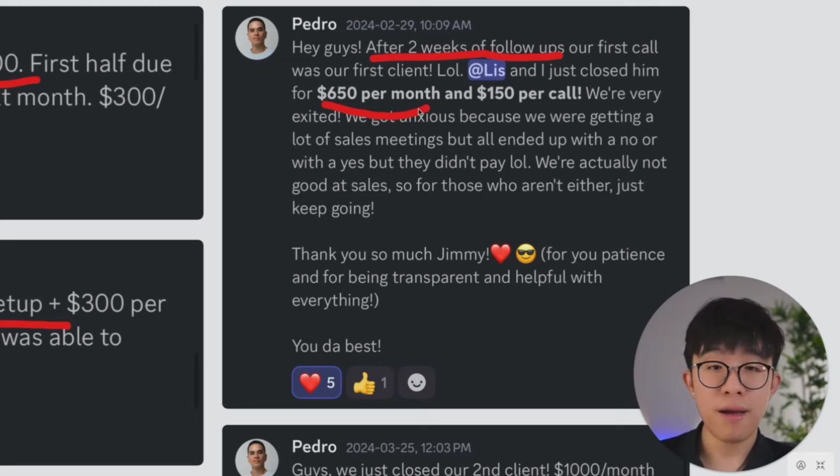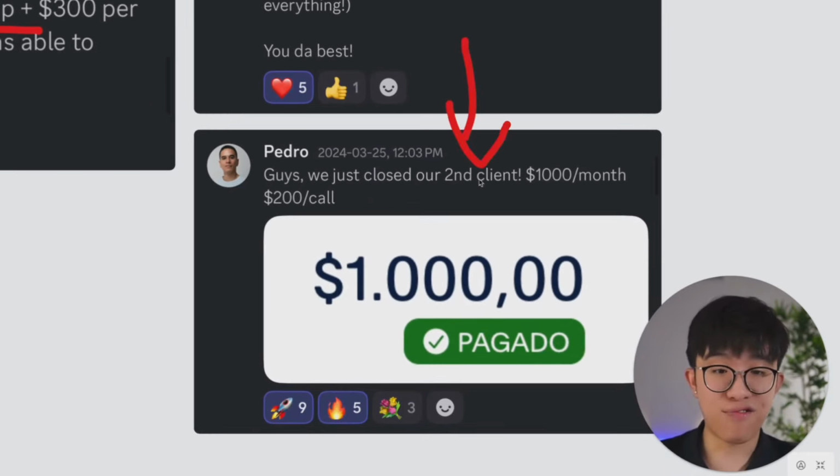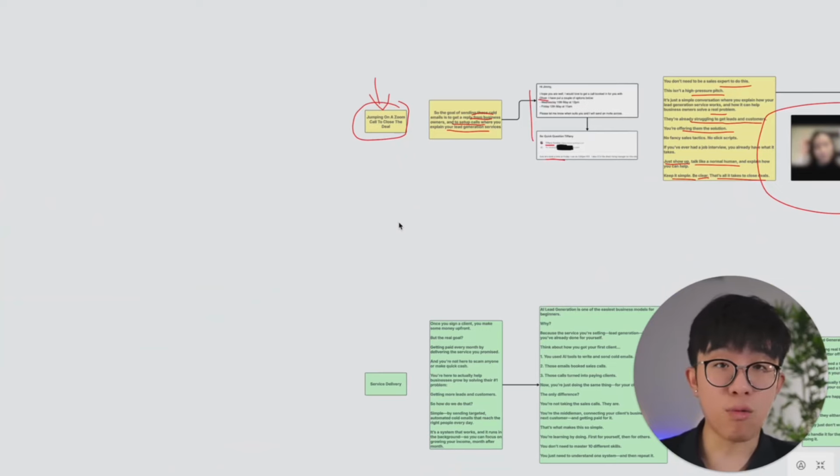So it's a little bit lower, but the point still stands. This process just works, right? A few days after that, he signed his very second client for $1,000 a month, which is completely crazy, right? Because this process, again, it really just works.